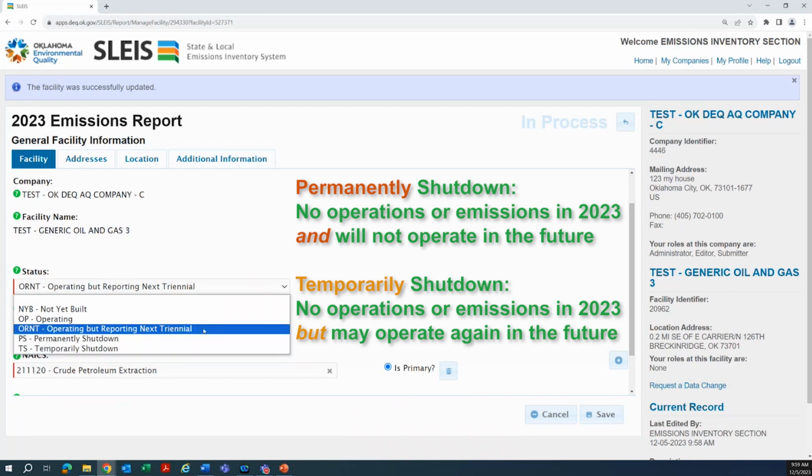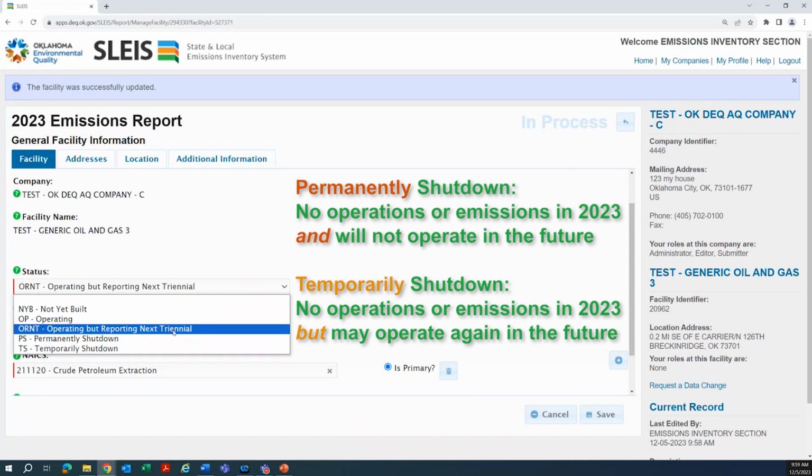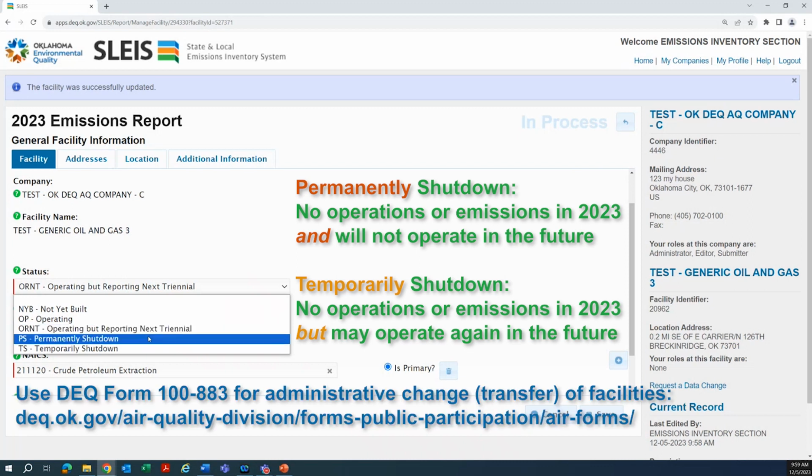Please note that this operating but reporting next triennial should not be used if permanently or temporarily shut down is a more appropriate status. This is truly for facilities that are operating but below that 5-ton threshold. Do note that also usage of the permanently or temporarily shut down as a means of removing a facility from your company's list of facilities is inappropriate. You need to use the DEQ form 100-883 to get facilities transferred to their new and appropriate owners so that they can report the appropriate emissions data to DEQ.